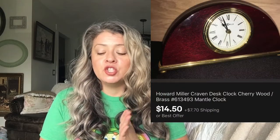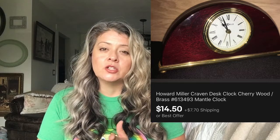Okay, so moving right along, we have a Howard clock. This Howard cherry clock, picked it up at Goodwill for $2.99. It sold for $14.50.